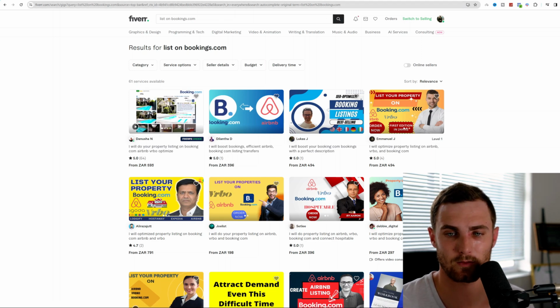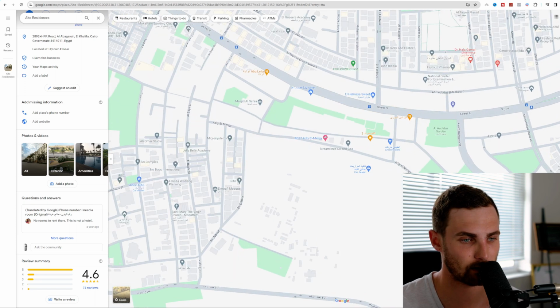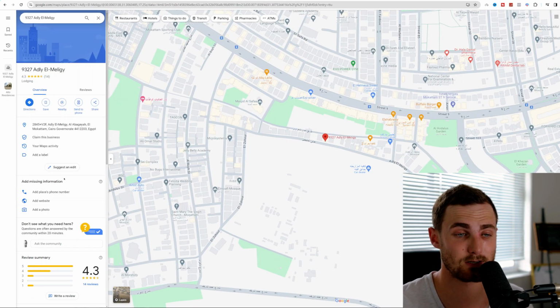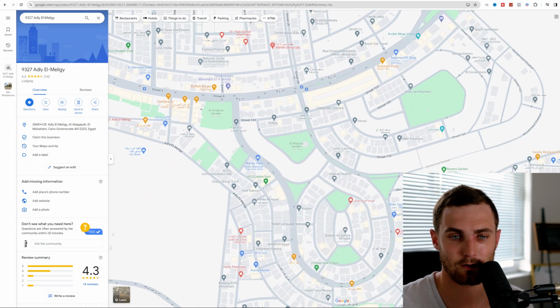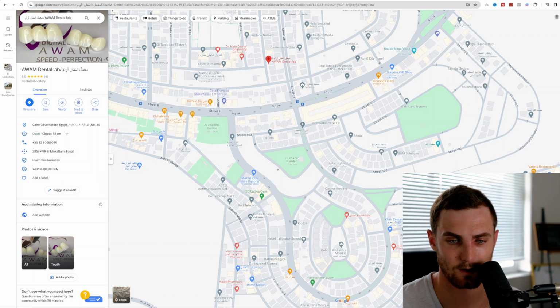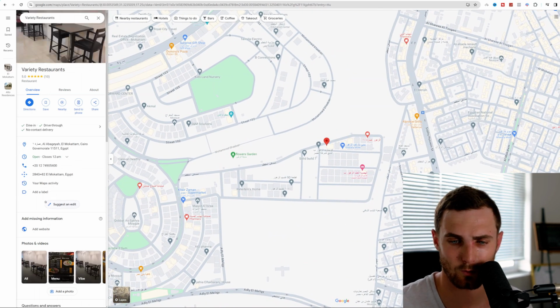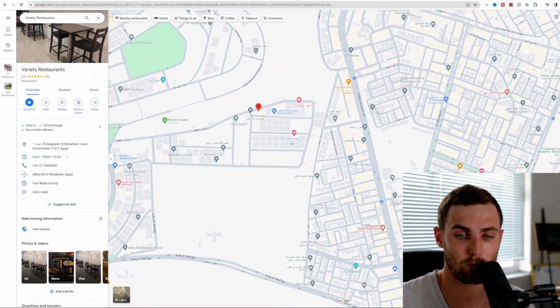But let's go and find another business that actually has a website. So let's go and use this Airbnb over here. We can click on them, and here you can see they also don't have a website. So you can repeat the same process by designing them a website. Over here, we have a dental lab. Let's click on them, and over here they also don't have a website. That's fine. Over here is a restaurant. We can click on the restaurant, and also they don't have a website. So there's going to be tons of businesses that don't have websites, and you can target them with website design.